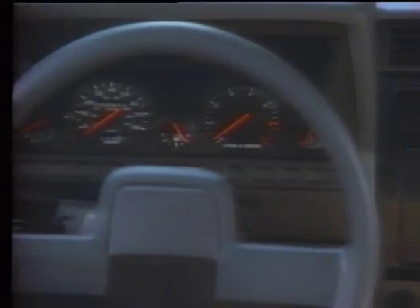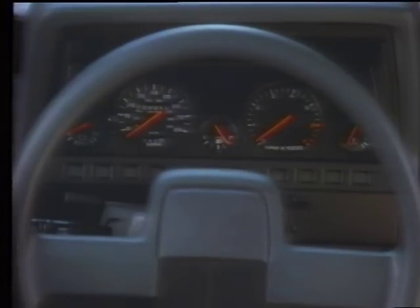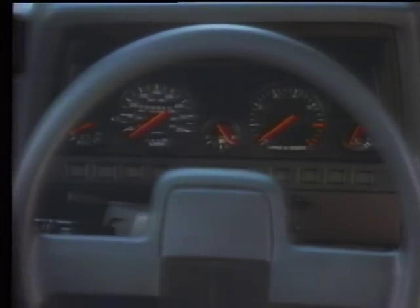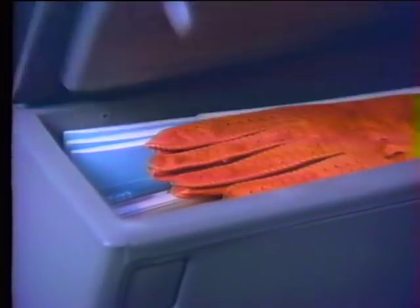Inside Sundance, you'll discover a car that was designed by drivers for drivers. The instrument cluster includes a complete set of easy-to-read electromechanical gauges, including a standard tachometer. Abundant storage space is available with the optional full-length console. The deep console storage bin with its foam-padded lid doubles as an armrest. Comfortable cloth with vinyl trim low-back bucket seats with four-way adjustable head restraints and reclining seat backs are also standard.